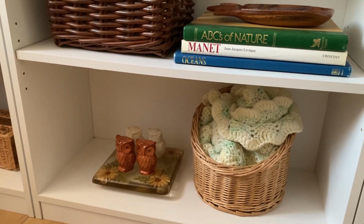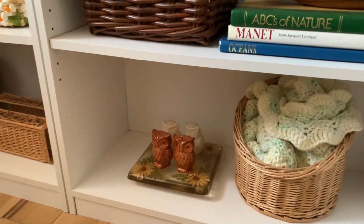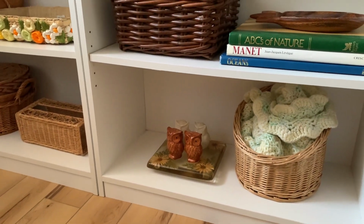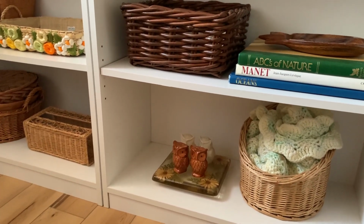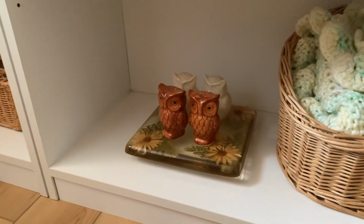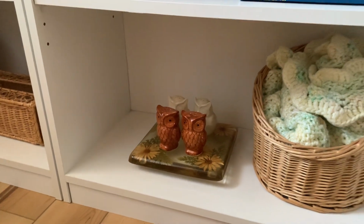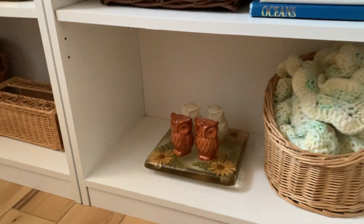So whenever I find one, I'll be using that as a planter basket. Then I have these little owl salt and pepper shaker sets that I'm actually very surprised no one has ever bought. I thought for sure someone who loves owls would have swiped those from my shop. And then this really pretty, some kind of resin, I'm not 100% sure, tray with little dried flowers in it, which is so pretty.